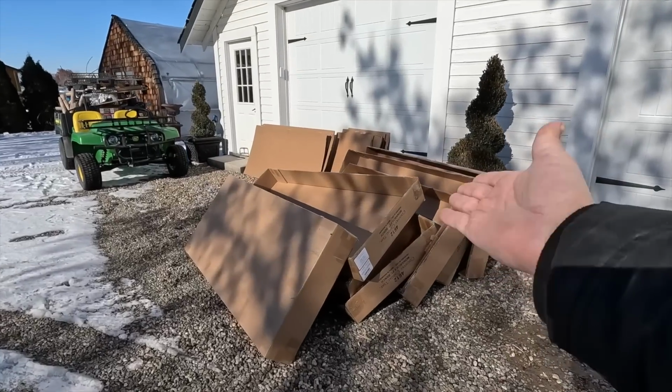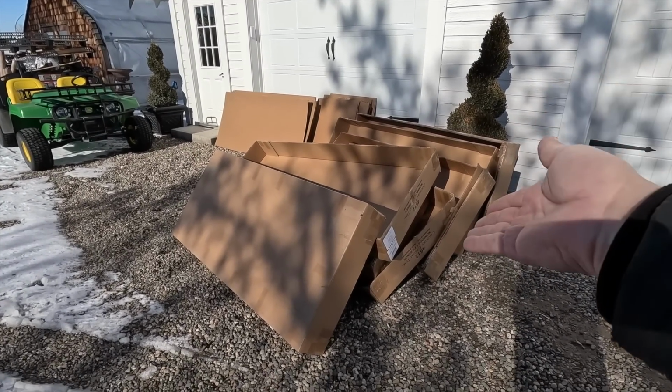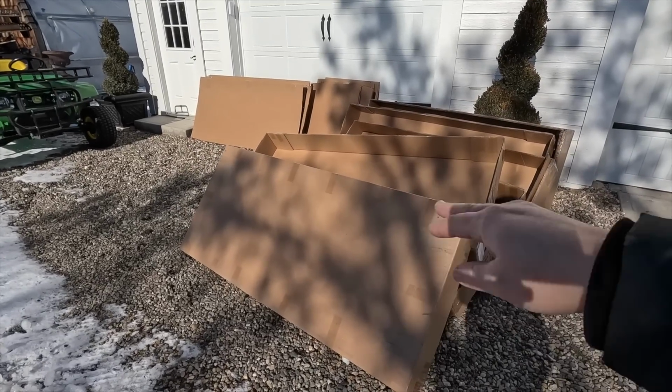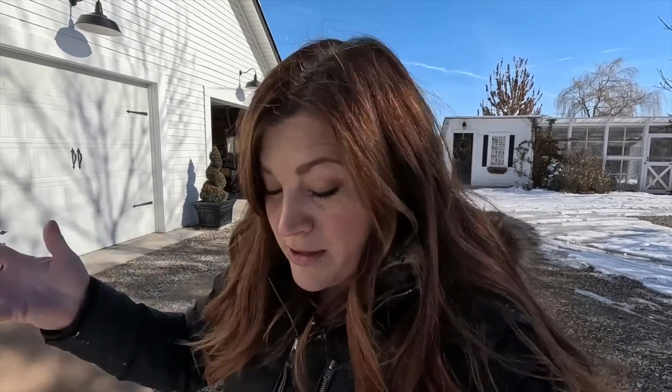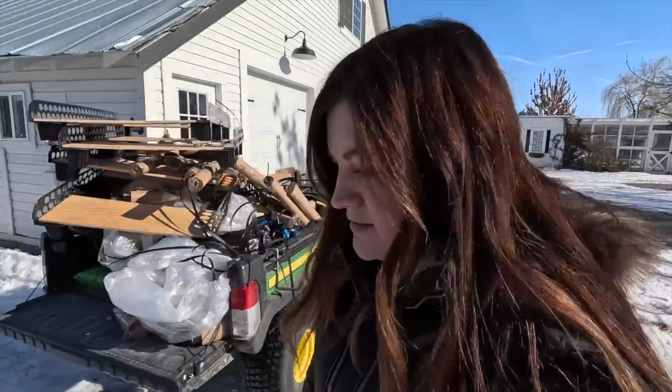Also, look at this gorgeous cardboard. As cardboard goes, this is gorgeous. It's not printed on, it's flat, it's clean. It's surprisingly hard to get a hold of cardboard that hasn't been ripped or folded or, there's stickers or print on it. So I was excited about that. That's just a wonderful kind of byproduct of today's delivery.